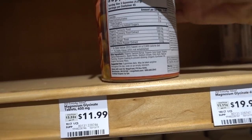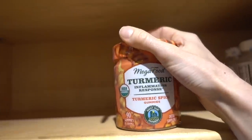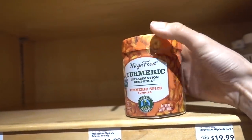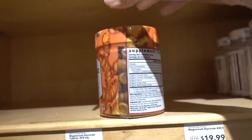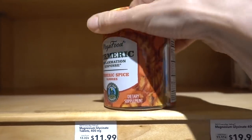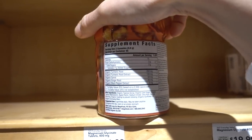Oh, they look to be vegan. I love gummy vitamins. Like, I have a problem. Now that I'm vegan, I see they do still have a lot of vegan gummies that are just made with pectin instead of gelatin. But I feel like they're like candy, I mean, they are candy basically. Like, this is a candy turmeric gummy, but they're so good.